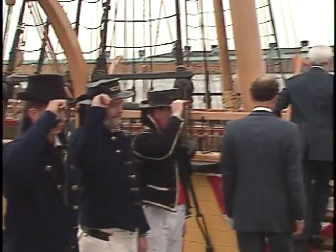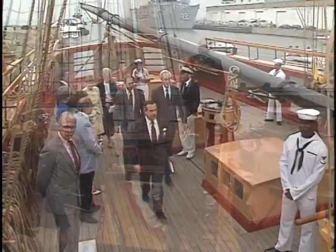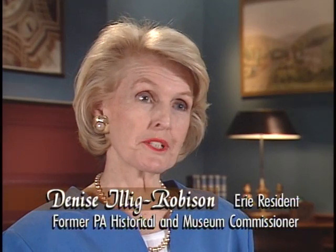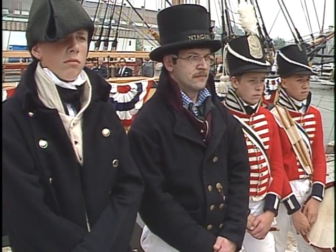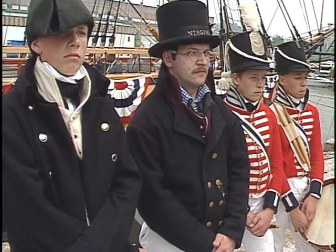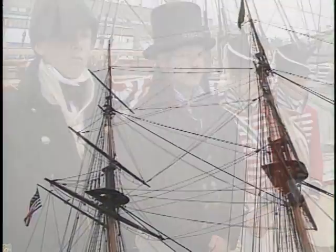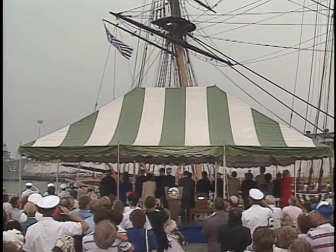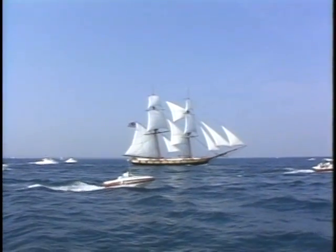In 1990, the US Brig Niagara was commissioned the official flagship of Pennsylvania. It was the official pomp and circumstance that the Brig Niagara deserved. We had all of the officials, we had the Navy League and everyone in uniform, we had the Niagara League, all dressed in their special outfits and uniforms, and we had an air of importance that the commissioning bestowed on the ship because she was officially the United States Brig Niagara once again.